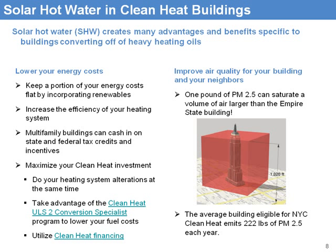And the average building that is eligible for clean heat emits over 200 pounds of PM2.5 a year. So your building really does have an impact, and this is a great way for you to be part of the solution.